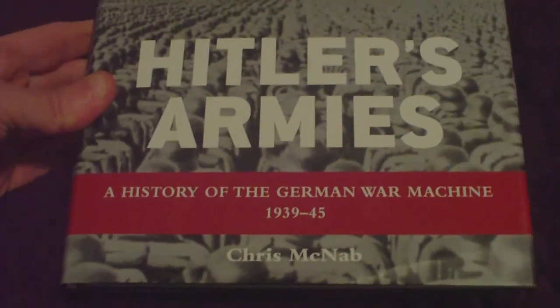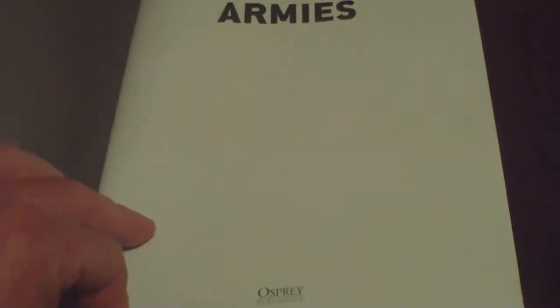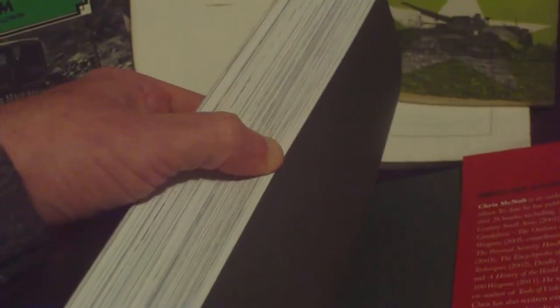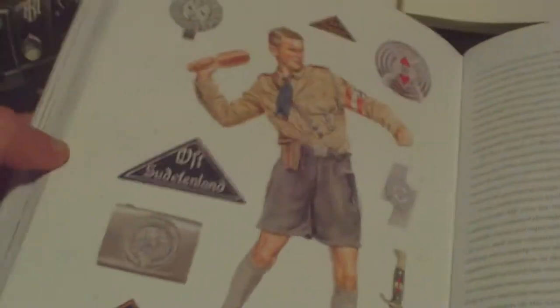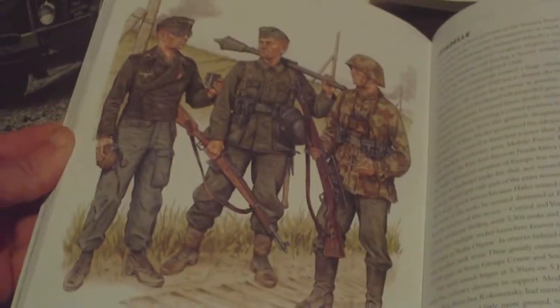Hitler's Armies, A History of the German War Machine, 1939-45 by Chris McNab. This cost me £2.99. And it came out, where is the date? 2011 it came out. Now, it's published by Osprey Publishing, and this will become evident in the illustrations. Really lots of pages, but it has lots of Osprey illustrations in it, and it is fantastic. Loads of good Osprey related pictures which have been taken from other publications and incorporated into the book.